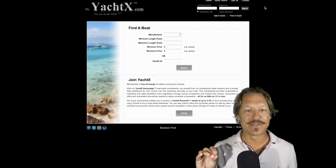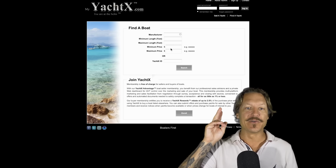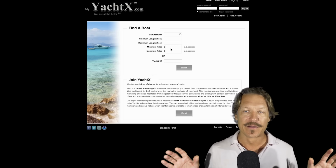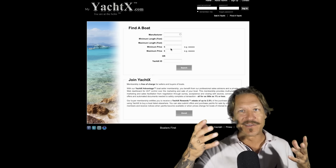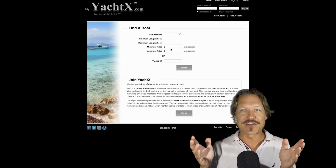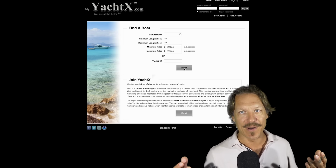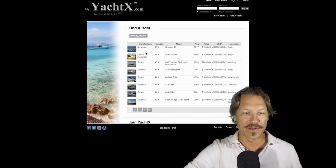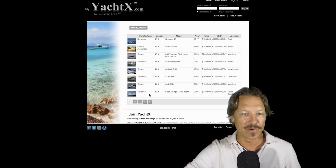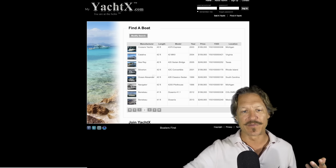The only problem with this site is their search engine sucks. So you can do price, you can do length, and you can do manufacturer, but you can't do keywords. You can't really search for a lot more than just these years of boats. And also you can't differentiate the sailboats and the powerboats. So when we search for our same parameters on this site, we get Beneteaus, we get powerboats, we get Carvers. That's a fishing boat. This is a fishing boat. Half of these are fishing boats. So it just makes it a little more difficult.